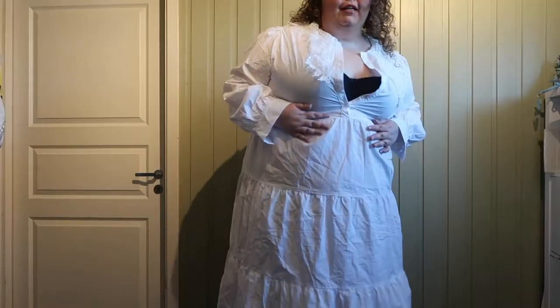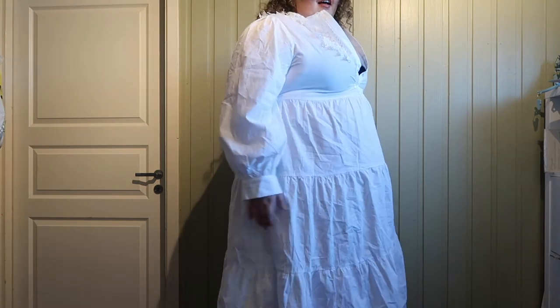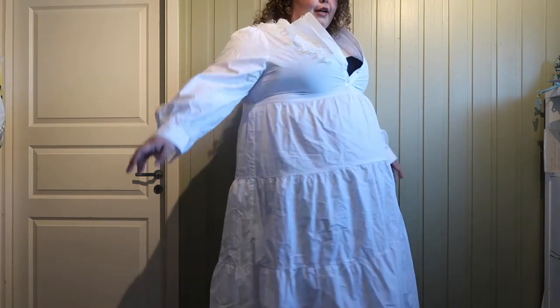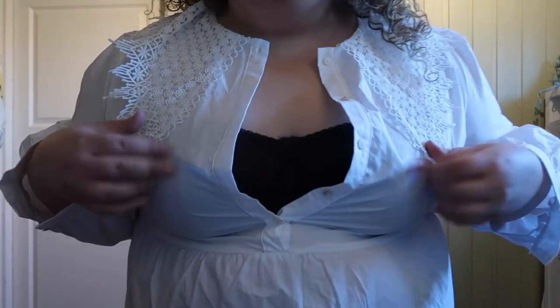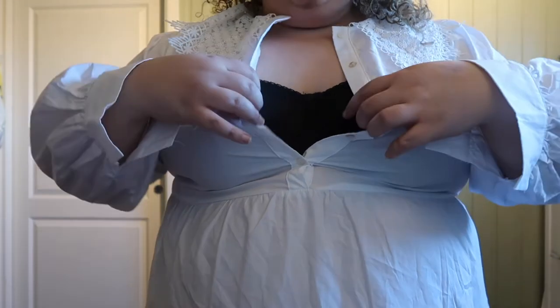I guess it is. Camera died, but here I am up on my pedestal kind of thing. It's a super cute simple dress, but yeah, it definitely does not fit me here. But either I'm going to sew something out of it because it's a lot of fabric, or my mom's going to get it.